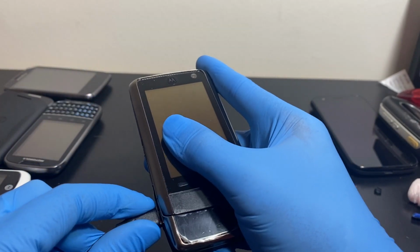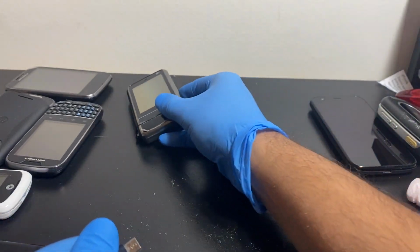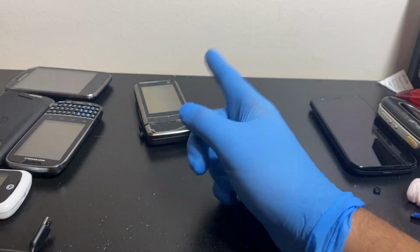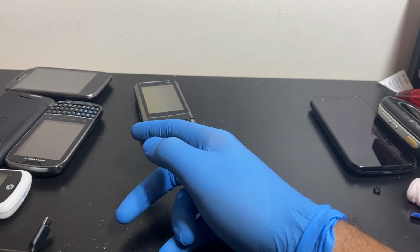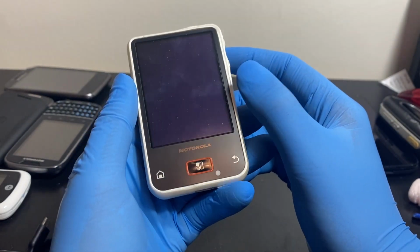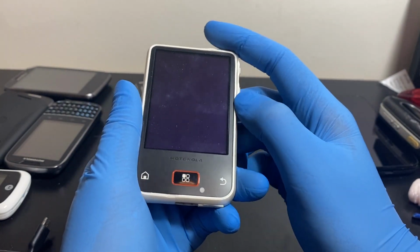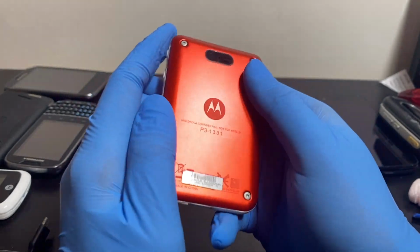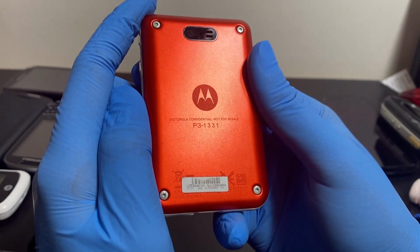So now let's leave this thing to a side for now and get the true grand finale. Now that was supposed to be the grand finale, but oh boy, get a load of this. I don't know what this thing is. I just don't know if it's even a phone. I initially thought it was a GPS device. It says Motorola confidential property over there.